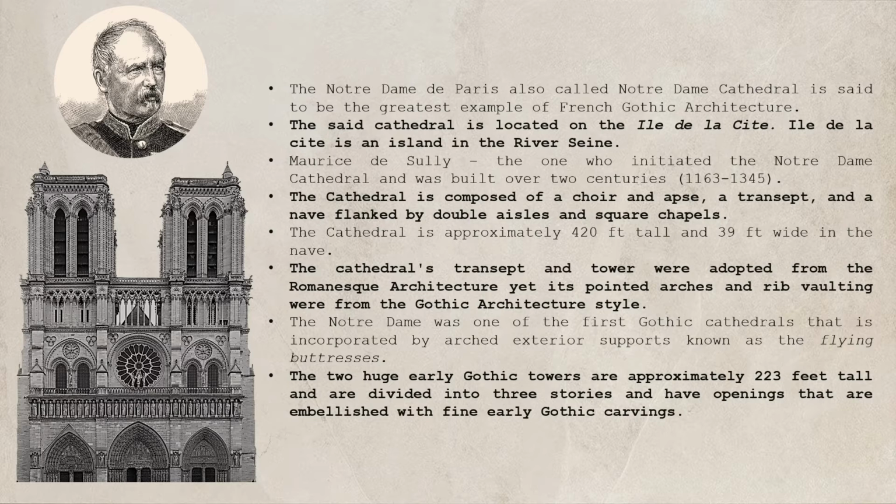The cathedral is composed of a choir and apse, a transept, and a nave flanked by double aisles and square chapels. The cathedral is approximately 420 feet tall and 39 feet wide in the nave. The cathedral transept and tower were adopted from the Romanesque architecture, yet its pointed arches and drooped vaulting were from the Gothic architecture style. The Notre Dame was one of the first Gothic cathedrals to incorporate arch exterior supports known as the flying buttresses.